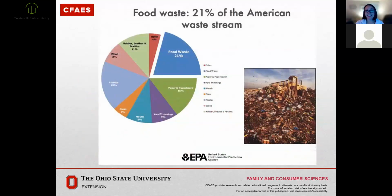And in the United States, about 21%, so a fifth of our waste stream, everything that goes into the landfill, is food waste. And that's actually a larger portion of this graph than any other category. So paper is about 15%, plastics is 18%. Another big one there is the rubber, leather, and textiles at 11%, and then the rest are all less than 10%. Food waste is 21%. So that's a lot of food going into the landfill.